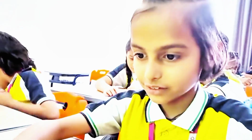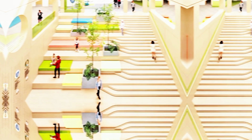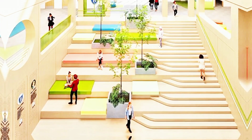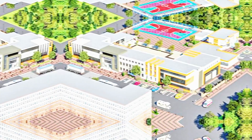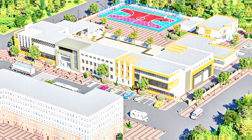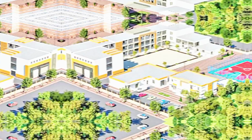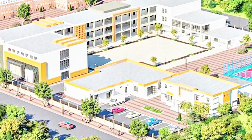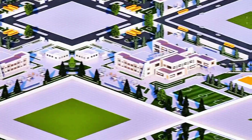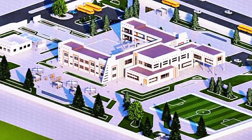Imagine a campus where the pathways guide you through beautiful, functional gardens that double as science labs, where the building's form creates sheltered outdoor gathering spaces, where sustainable features are celebrated as educational tools. This holistic approach creates an environment that nurtures curiosity and well-being from the moment you arrive. It's like the entire campus becomes a teacher. The architecture, the landscaping, the technology, it all works together.